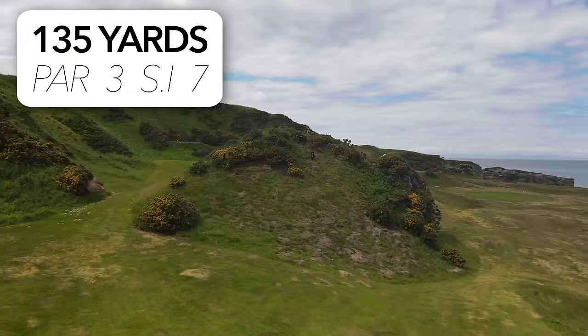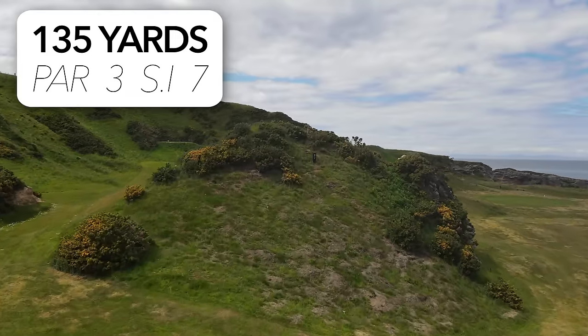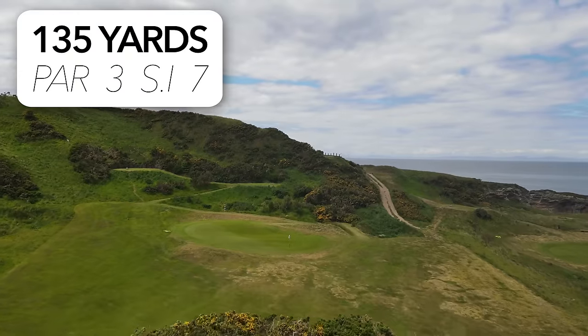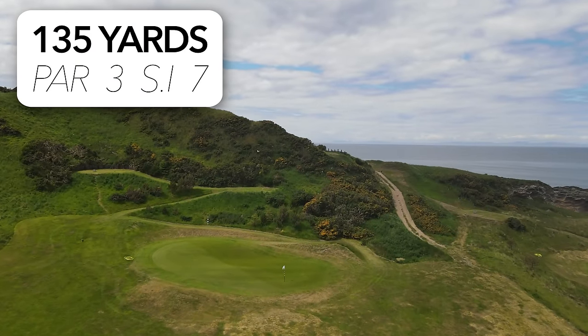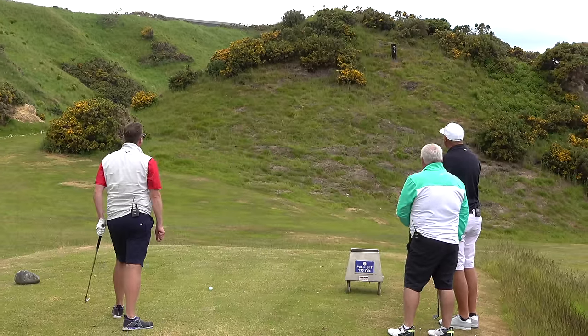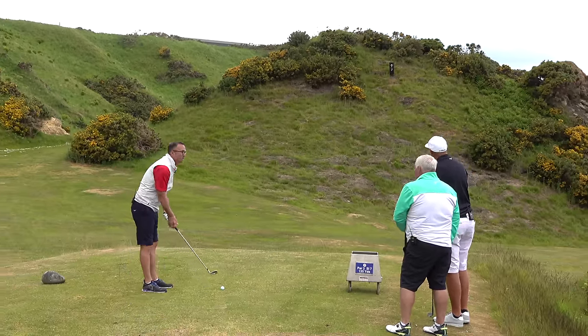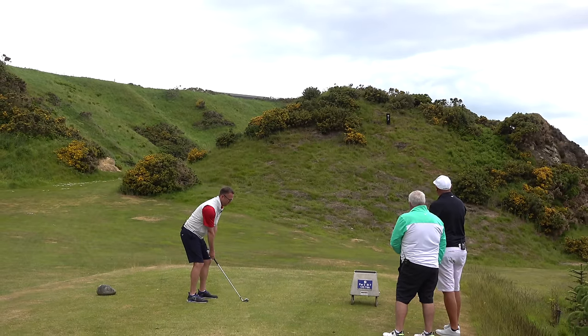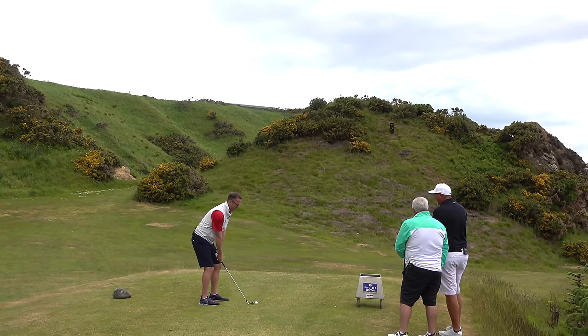Right, here we go, 7th hole, stroke 7. Shots for Mr. Barlow. Surprise, surprise. Hello, is it me you're looking for? 135, straight over, Barlow's rock. I've got wedge, you've got same? I've got the same, mate, I've got the wedge. And I've got a 9. At least they've given us a nice little indicator to go over, though. Yeah.